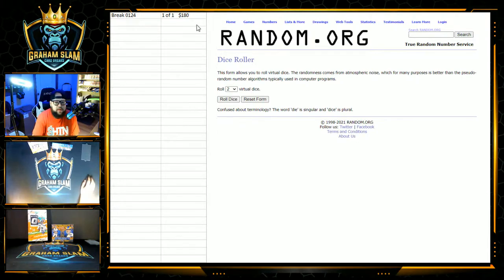This break does qualify for the 1 of 1. If a 1 of 1 is pulled, you will receive the card and $180 in break credit. If multiple 1 of 1s are pulled, you guys can either split the break credit or you can roll the dice and see who wins it on the randomizer. With that being said, let's get started.